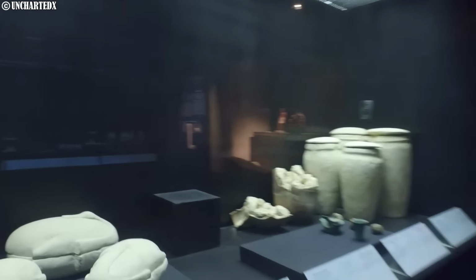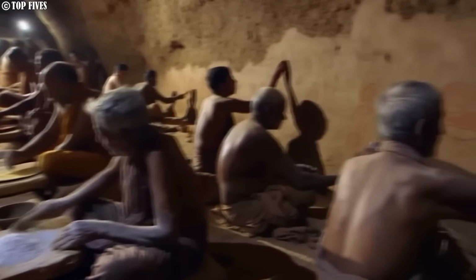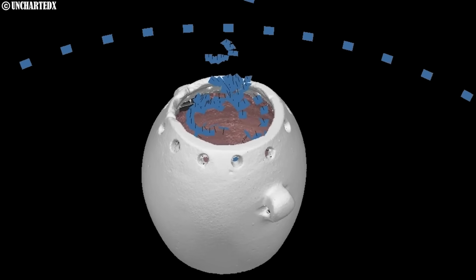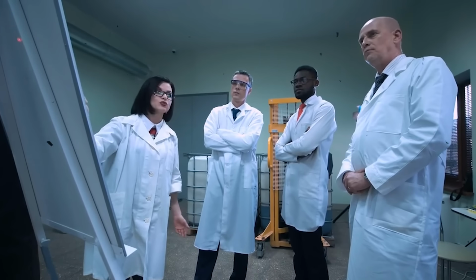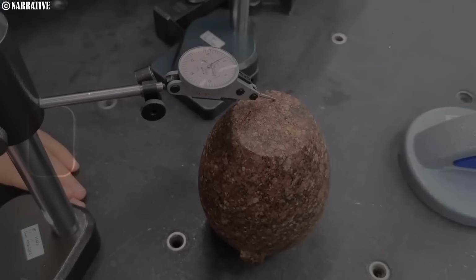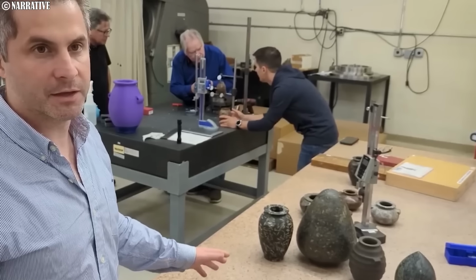If such sophistication existed thousands of years before the known dawn of advanced civilization, then our understanding of history was built on sand. The vase was no longer just a piece of carved stone. It was a message in code, a whisper from an age when art and science were one, a reminder that human knowledge might stretch back far deeper and shine far brighter than we have ever dared to imagine.